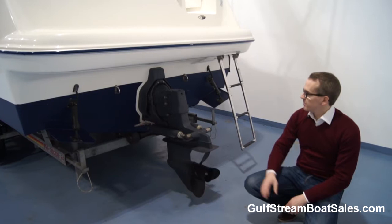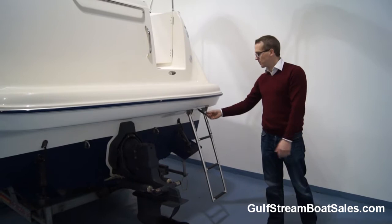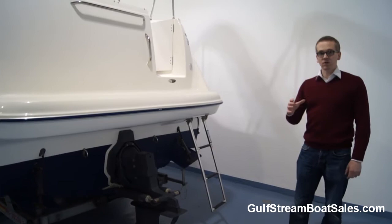So back here, everything's in really good condition, as is the folding stainless steel boarding ladder. You'll notice this as we go through the boat, but all the little clips, straps, and catches, everything that's supposed to be there is there. It's all in perfect working shape.